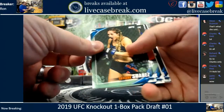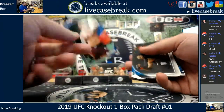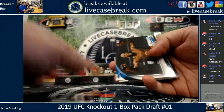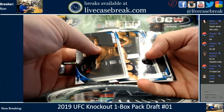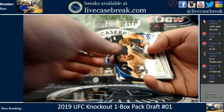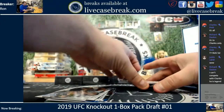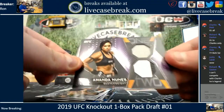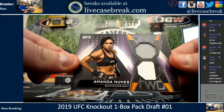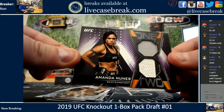All right, we got a green Suarez and a green Olenek. Those are out of 149. Edwards, Ansaroff, Sousa, Miocic, and our hits. We got Amanda Nunes, Relic, Purple. So we've got Matt Relic and Fighter Worn Relic.